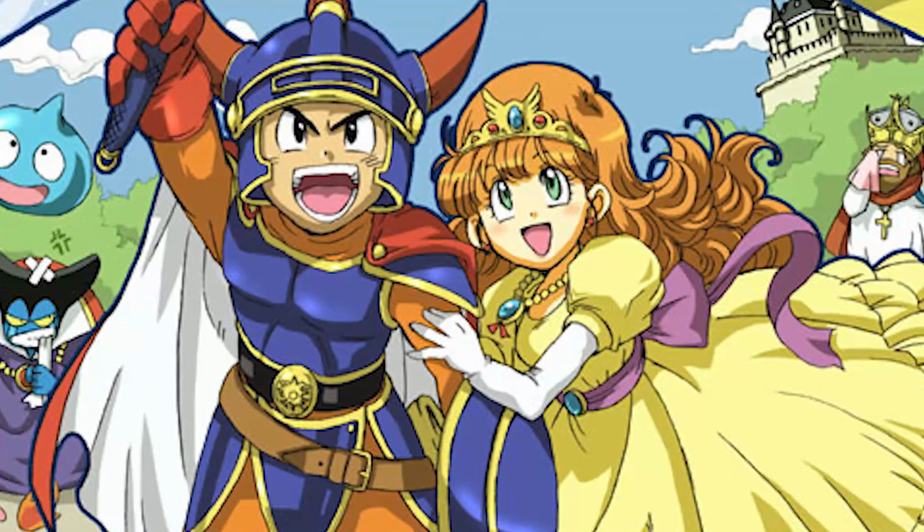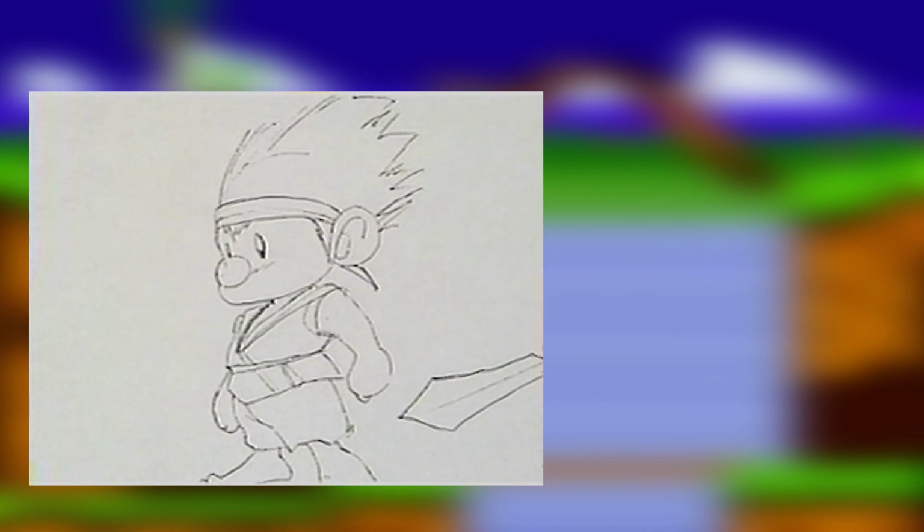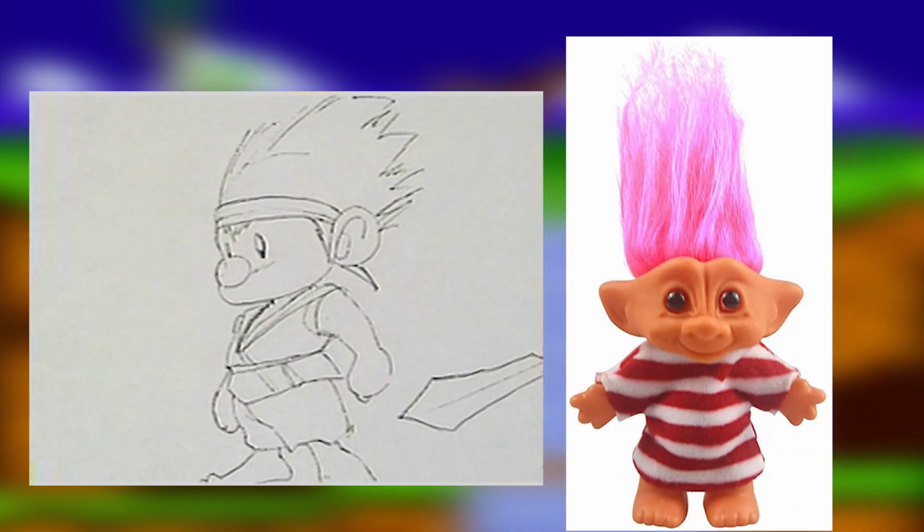This next one is a strange large nose character, and I think it takes a few pages out of the Dragon Quest era or Final Fantasy era. This actually looks similar to those Trolls dolls that were very popular at the time, and I don't think it's crazy to say that they took some inspiration from those.